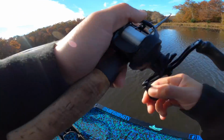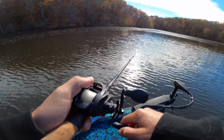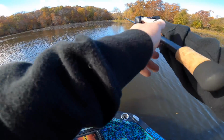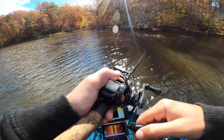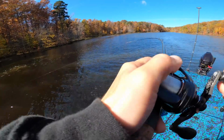Oh God, was that a fish? That was a fish, it was big. I don't know, I couldn't tell. Found a fish right there. I don't know what they are though. Oh, that was awesome.